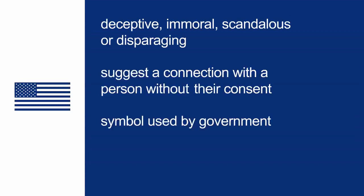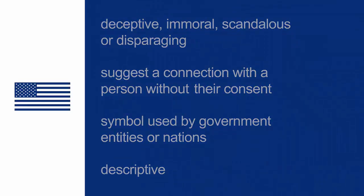The federal statute also identifies what cannot be registered as a trademark, including some that are expressly barred, such as marks that are deceptive to consumers, immoral, scandalous, or that would serve to disparage a person or group. Marks that contain the name, portrait, or signature of a particular person or otherwise falsely suggest a connection to a person, unless that person has given written consent. Marks that comprise a flag, coat of arms, or other symbol used by government entities either here in the United States or any foreign nation. Another common obstacle to registration is marks that merely describe a function, feature, or other aspect of the goods or services with which it is intended to be used.